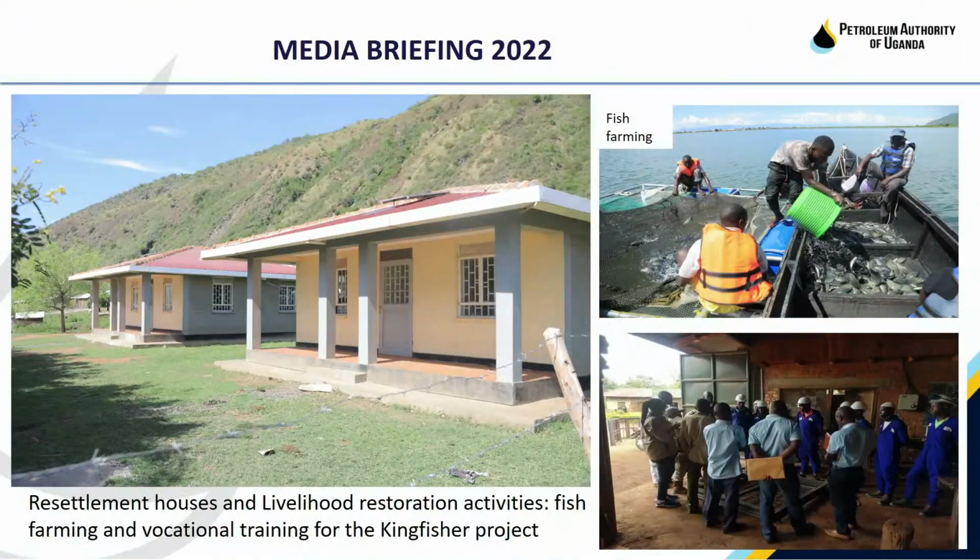For the Kingfisher project, acquisition of land for all the facilities for that project is almost completed, with 99% of the affected persons compensated. 3 resettlement houses were handed over in 2019, and the remaining 50 houses are expected to be handed over later this year.